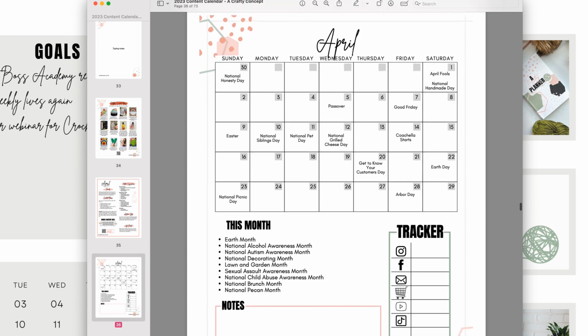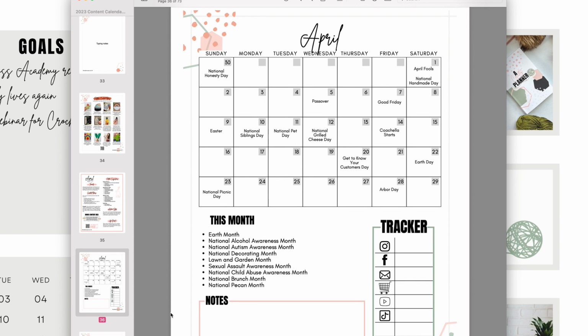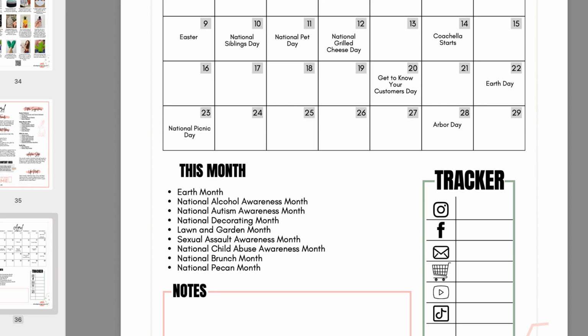And this is the April calendar where we have some trends that are going on. We have some holidays and social media holidays that you can promote to your audience. Okay, so on the calendar for this month, we're going to start looking at this down here. We have Earth Month, National Alcohol Awareness Month, National Autism Awareness Month, National Decorating Month, Lawn and Garden Month, Sexual Assault Awareness Month, National Child Abuse Awareness Month, National Brunch Month, and National Pecan Month.